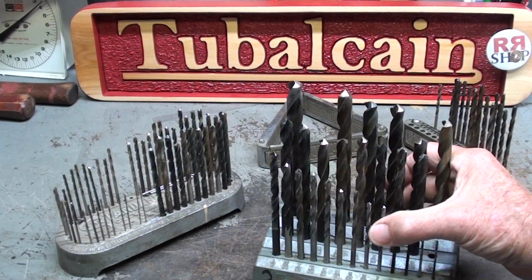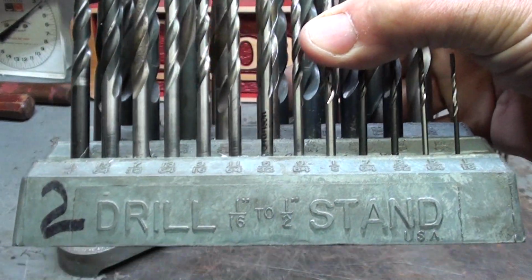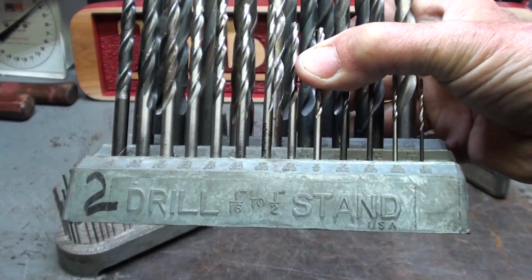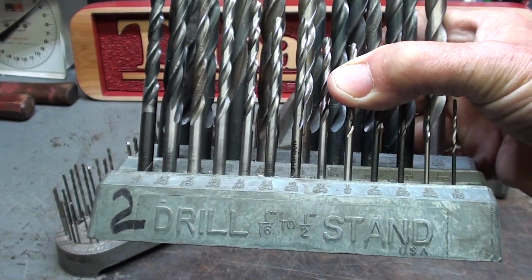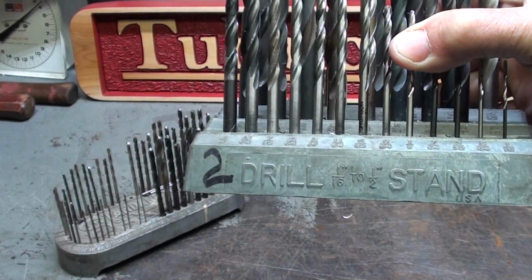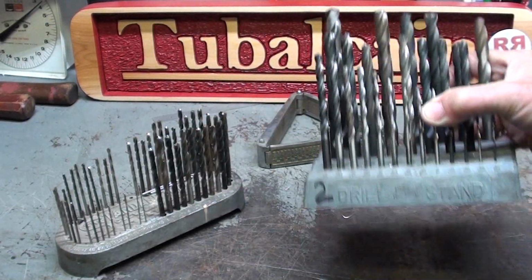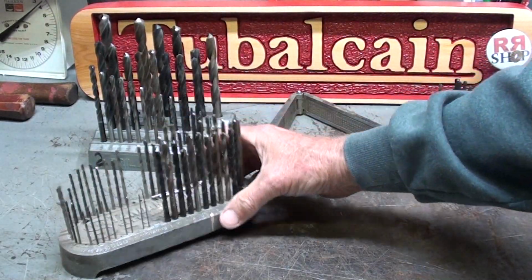Howdy, Adam. I always call these drill stands because this was my dad's, and it said drill stand on it. And I got two of these. This is number 2, appropriately marked. They're die cast. They probably weren't all that expensive. The correct name, I suppose, is drill index, but I tend to call them drill stands.